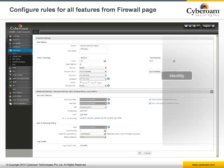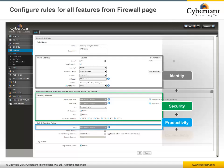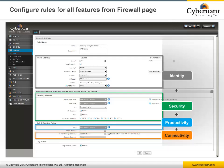The firewall rule configuration page also offers simplicity and ease of navigation. You can define security policies such as anti-spam and antivirus scanning, intrusion prevention system, web and application filters, connectivity settings, that is, multi-WAN link management, as well as productivity policies such as quality of service and IM control on the same page.